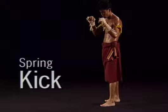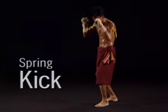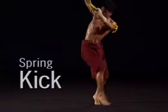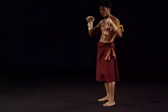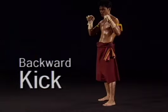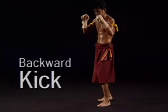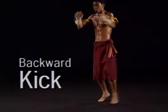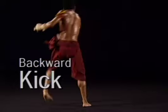And the spring kick. The spring kick is delivered from a springing position with kicking leg bent. The backward kick. This kick is delivered by presenting your back to your opponent, swinging and targeting his head, neck, and face with your heel.